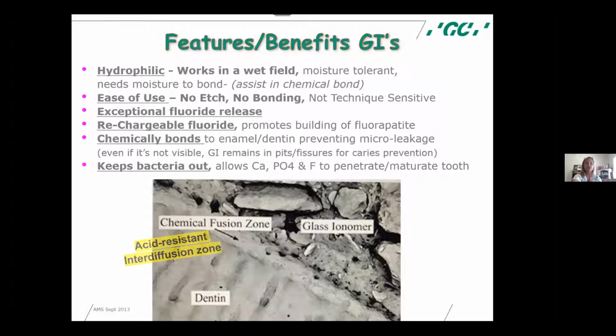If you look at this slide down here at the bottom, you can see the dentin, and at the top you can see the glass ionomer. In the middle, that chemical fusion zone, you really can't tell where that tooth surface begins and where that glass ionomer begins, because it literally chemically fuses into one another. It's almost like they become one. For that chemical reaction to take place, the glass ionomer actually seeks hydrogen ions to help with the chemical bond. That's why glass ionomers work well in a moist environment.